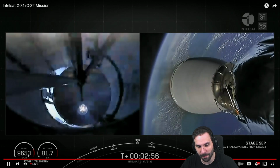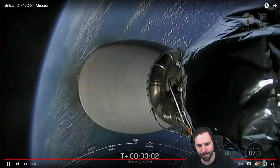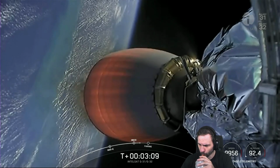Stage separation confirmed. Vac ignition. Stage 1 FTS is safe. That's pretty fast, Forge. Awesome. So MECO, stage sep, and second engine start complete. Now coming up next in about 20 or so seconds will be fairing separation.